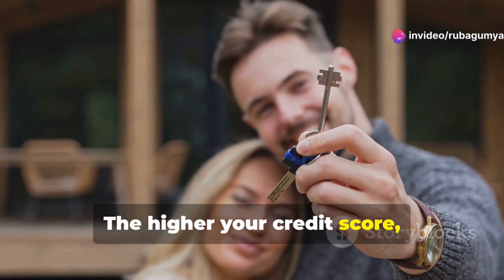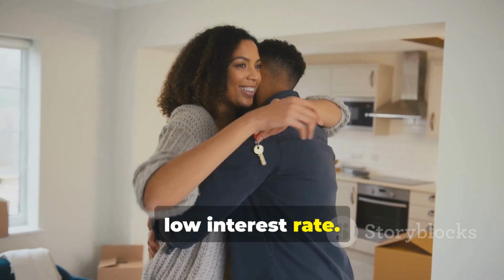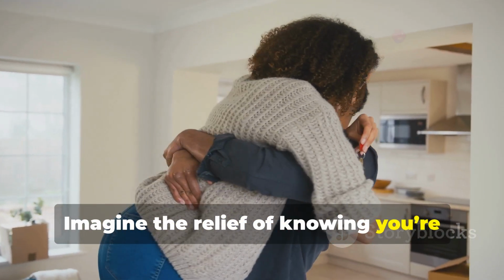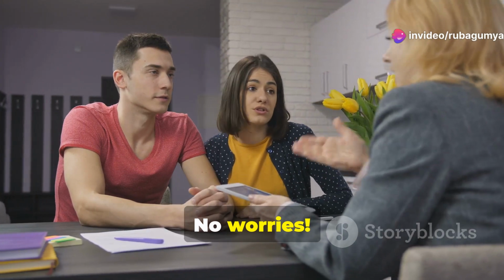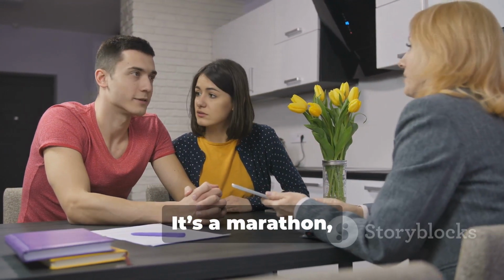The higher your credit score, the better your chances of getting approved for a mortgage with a sweet, low interest rate. This can save you a ton of money over the years. Imagine the relief of knowing you're getting the best deal out there. But what if your credit score isn't so hot? No worries. Lots of people start with a less than perfect score and work their way up. It's a marathon, not a sprint.